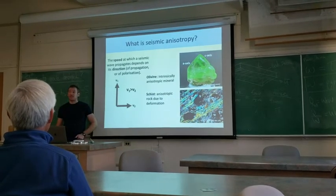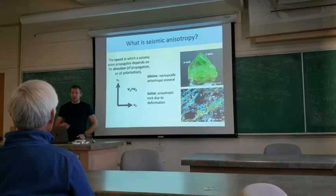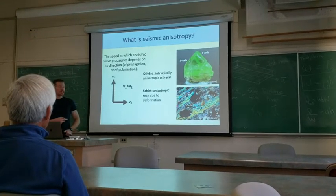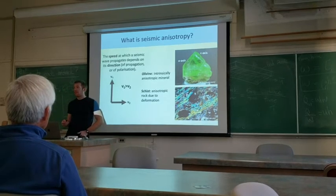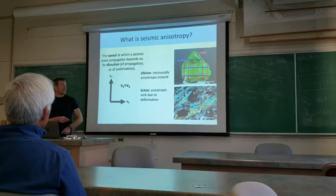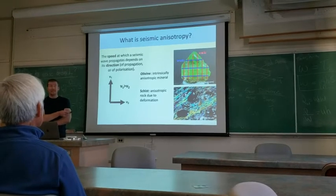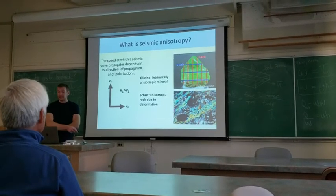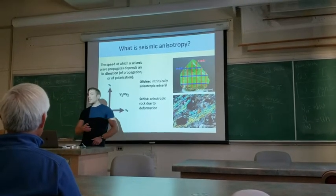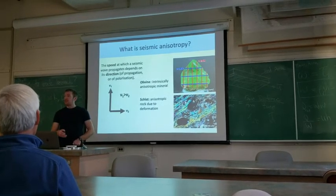So what is seismic anisotropy, and why do we want to measure it? Anisotropy describes materials where the properties depend on the direction. In this case, the speed of seismic waves depends on the direction that the wave propagates. For example, the upper mantle mineral olivine transmits waves faster along its crystallographic C axis than along its crystallographic A axis. This is on the scale of a single crystal, and it results from the specific crystal structure of olivine, and so it's referred to as intrinsic anisotropy.